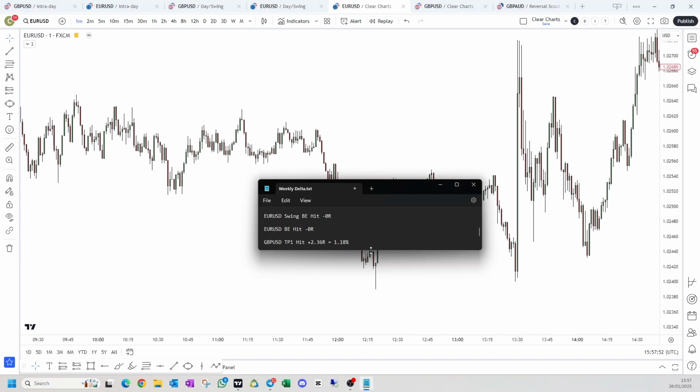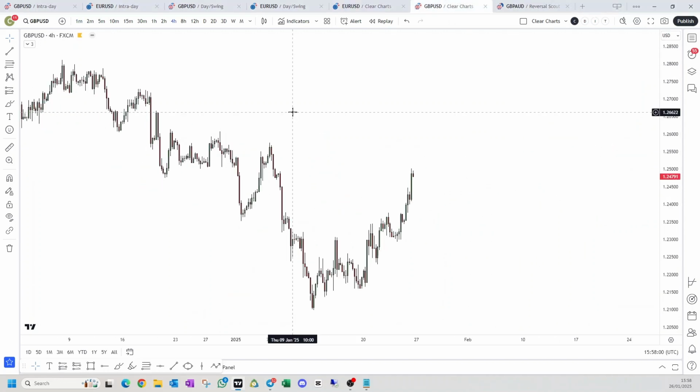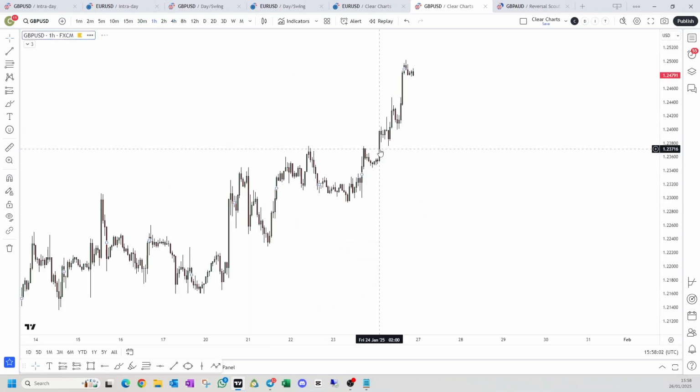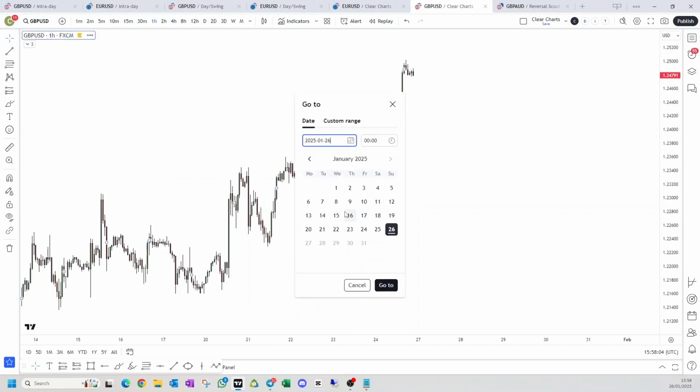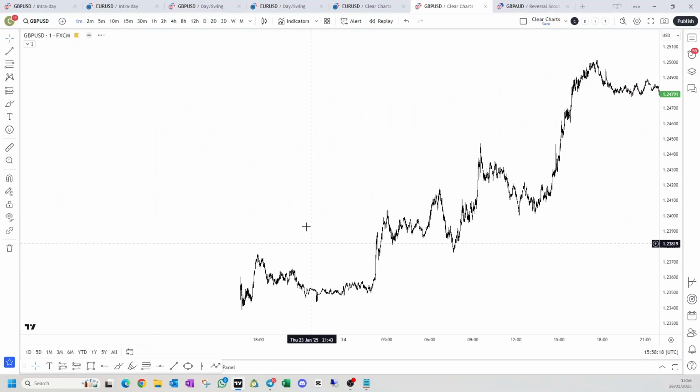The next trade on the list then is pound US dollar, which was on the 1 minute time frame on around Jan the 15th. Okay, so let's go to that again. We'll go Alt G, Jan 15th, and this was around 20 past 10. Go half 10. Okay, so there we are. Plot that line. Go down to the 1 minute.